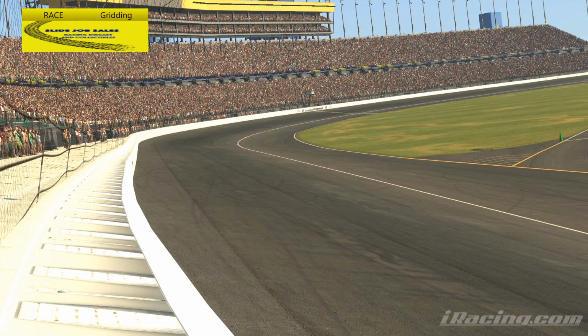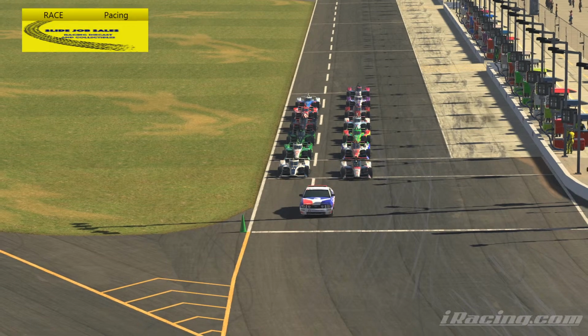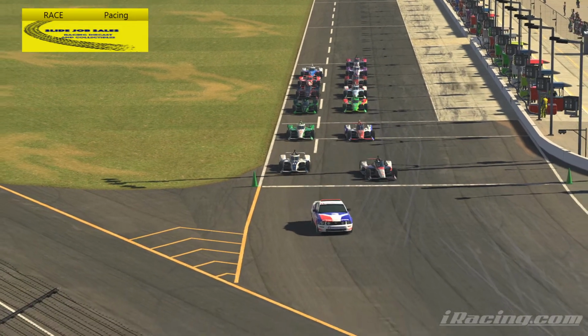Here we go, everybody lined up once again, West. Everybody hanging on, getting ready to rock and roll. And we're going to get the cars to roll here in just a moment. Again, scheduled 117 laps here, pace car rolling off. Leaders pulling off behind them.